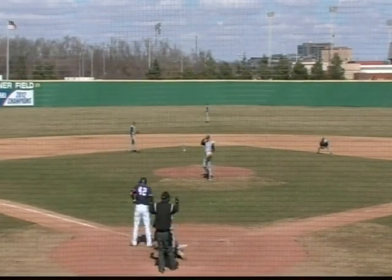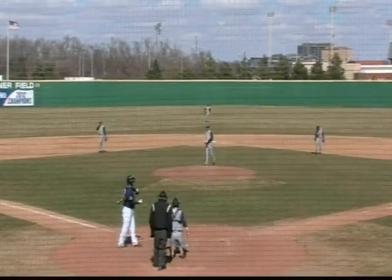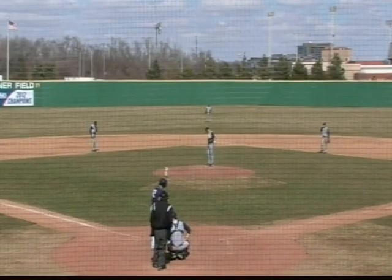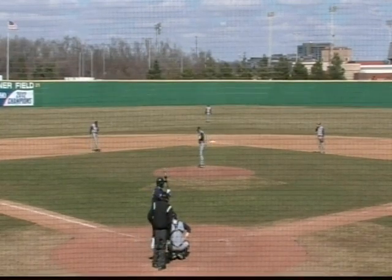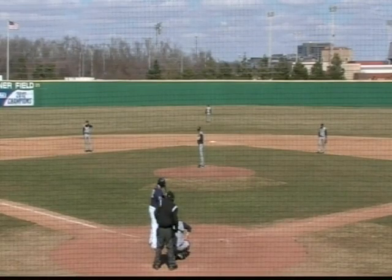Berry will let that pitch go too far inside. We'll have a 2-2 count now with one out. A very close pitch to take there. Berry seems confident at the plate though. One hit will do it here for the Flyers.